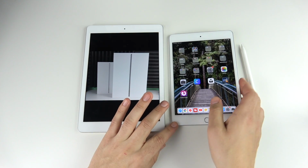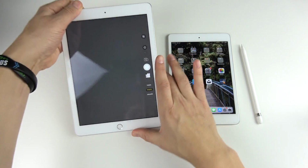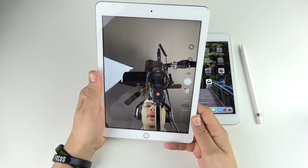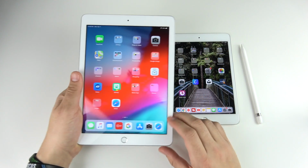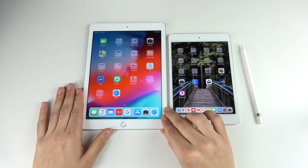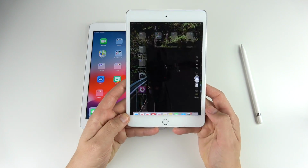Now, one area where you will notice a difference is the front-facing cameras. The front-facing camera for the iPad is actually a 1.2 megapixel camera, so not so great a camera. It's enough to do some FaceTime calls, take a quick photo. Again, tons of noise, tons of grain here for the 2018 iPad. But I don't think many people are going to be taking selfies. They might just use that for FaceTime. Over here on the iPad mini though, you are going to get yourself a 7 megapixel front-facing camera.